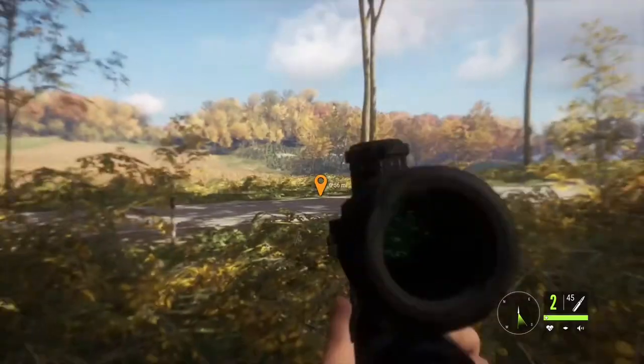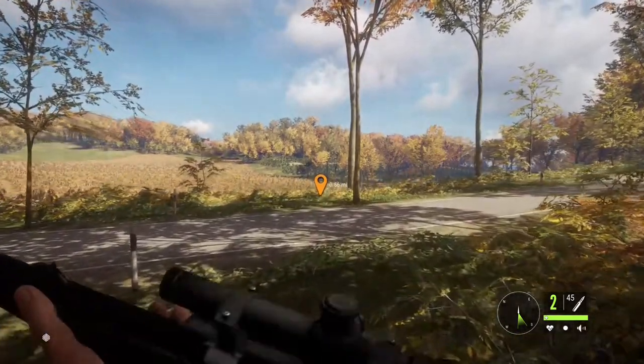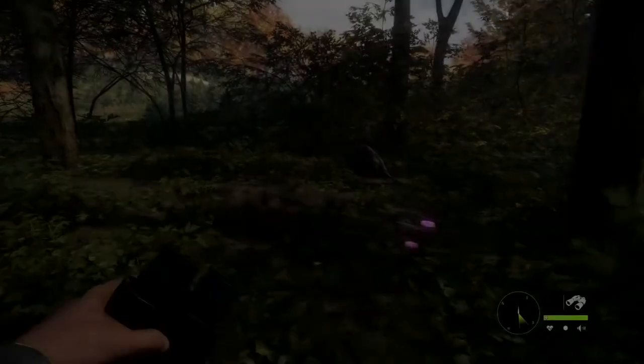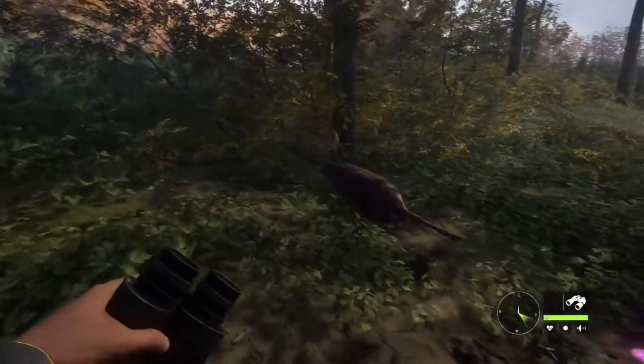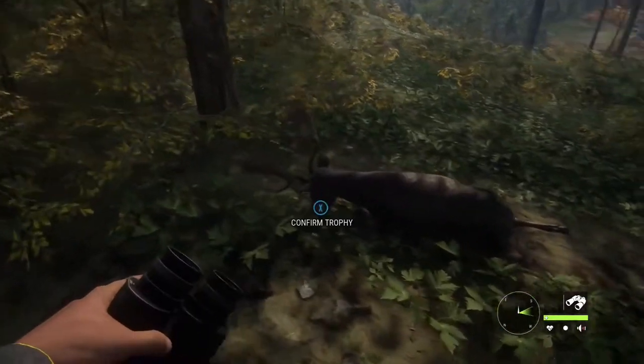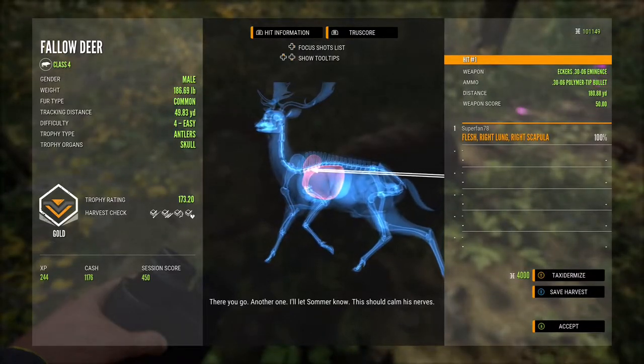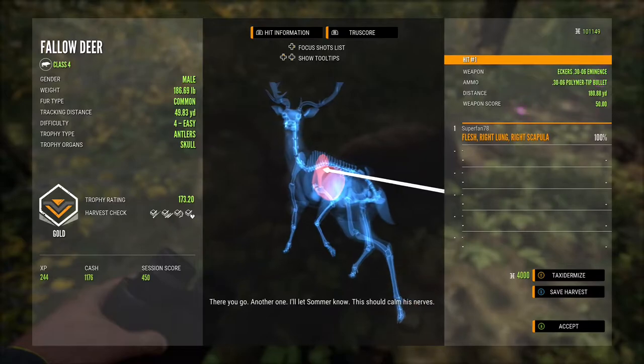It appears that I was able to tuck that shot in and catch his lung. Let's go pick this deer up and complete this mission. There you go! Another one! I'll let Sommer know. This should calm his nerves.